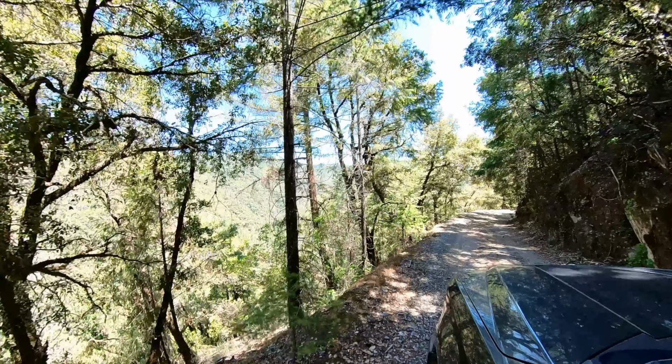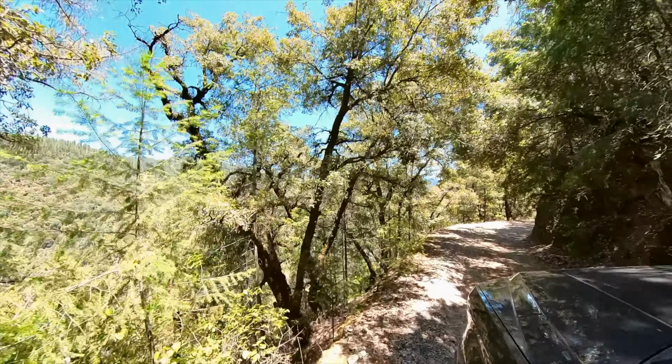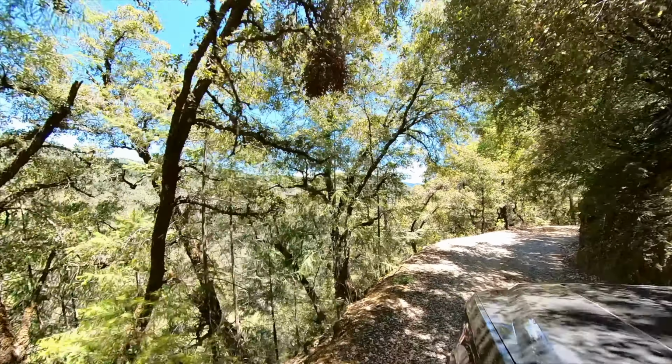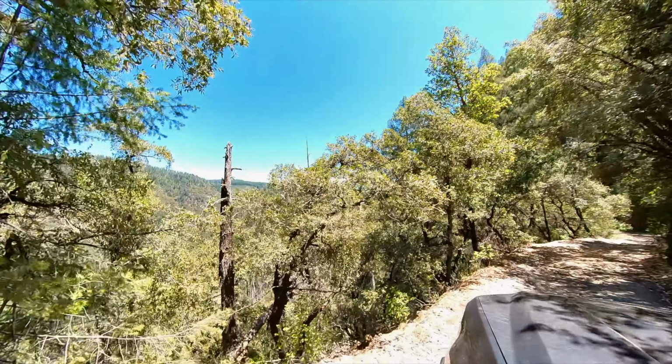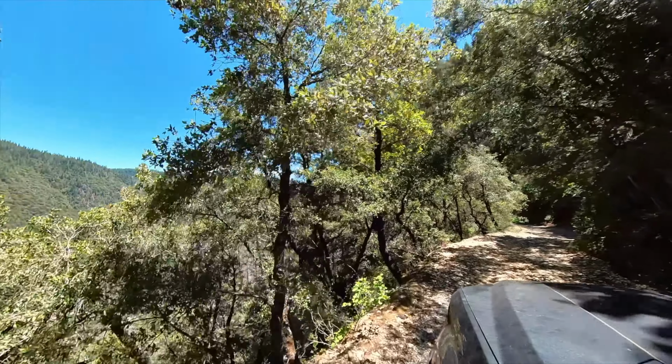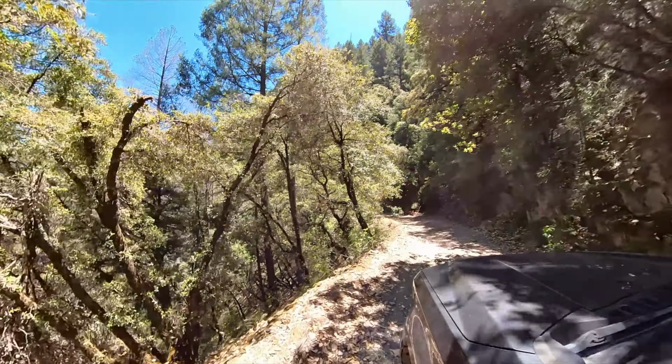So we got on a trail that looks a bit iffy, becomes a bit narrower, and hopefully all the 15 rigs behind me will be okay with that. It's not that bad, it's just not a well-groomed fire road, it's a bit more wild, I guess, but I guess that's the name of the game. We are overlanding. I hear the scratching on the truck.